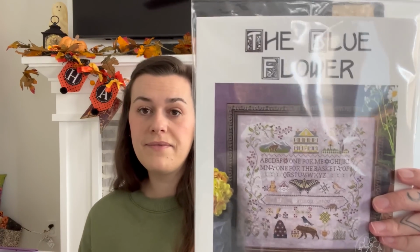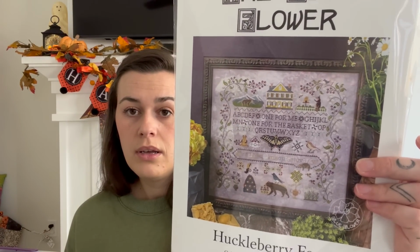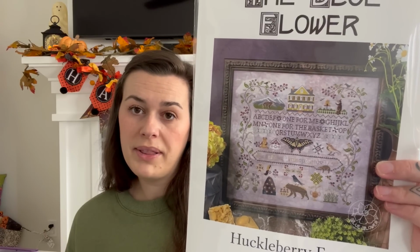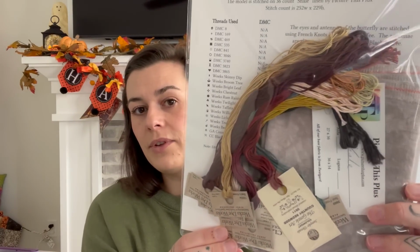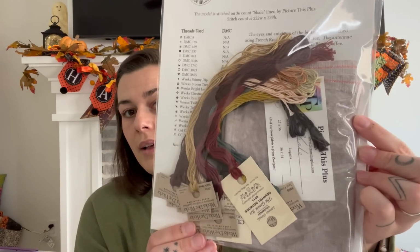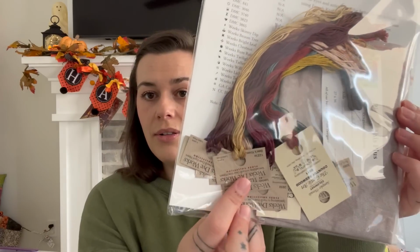Okay. And then I had this pattern for a long time. I bought this pattern when it premiered at Market. And the fabric. So all I needed was a couple more flosses for it, and now it is fully kitted up with the called for Picture This Plush shale and all the called for overdyes. So that is 100% ready to start as well.